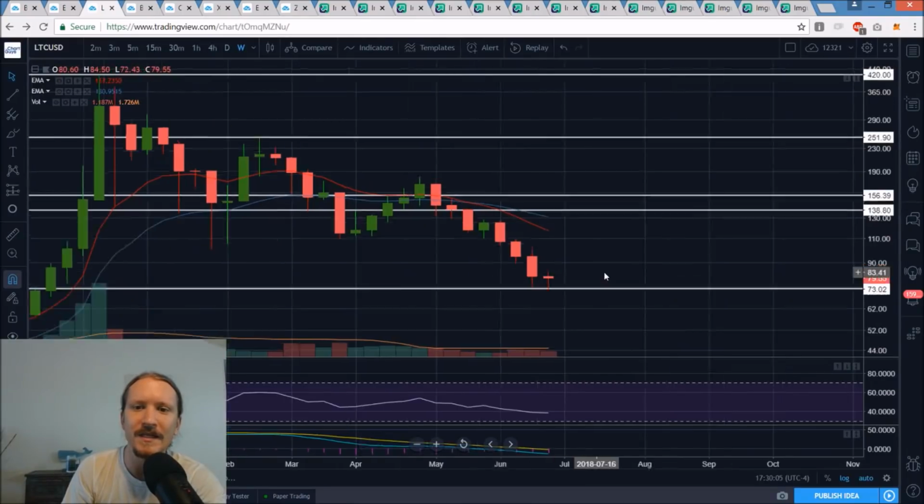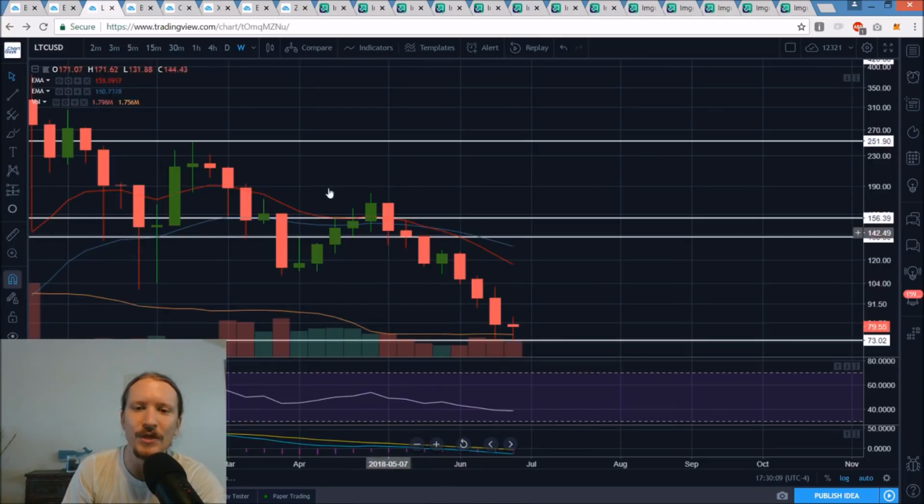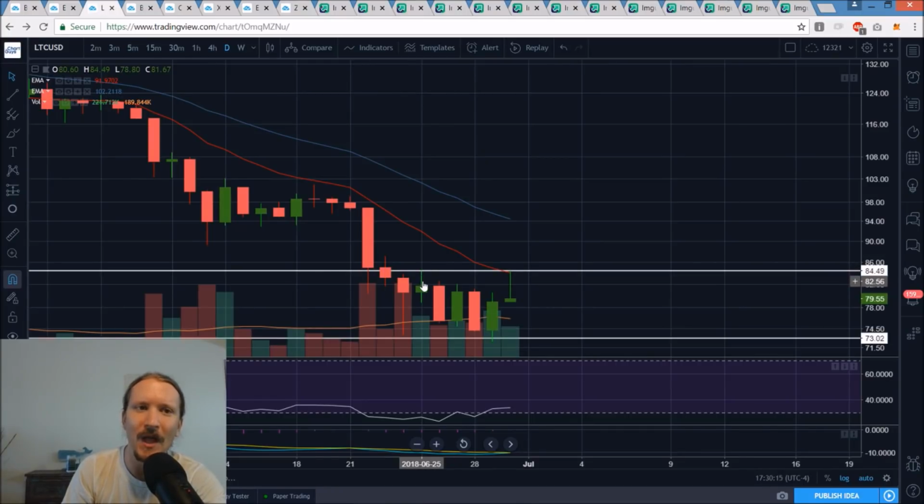Litecoin on the weekly time frame, also trying for a bullish reversal, little hammer or a doji. Nothing very impressive yet. We did break the high of the initial little bounce attempt, but not by a lot. 84.49, actually we only broke it by a penny, so that's a double top. So we hit the bottom, we bounced and hit 84.49. We came down and just barely hit a lower low, and now we have a double top. So very clear rejection from resistance at 84.50, and the bulls will have to break that level to see continuation.